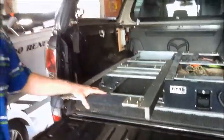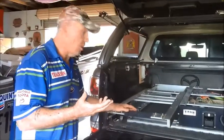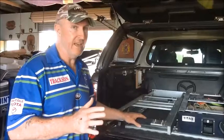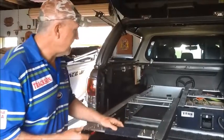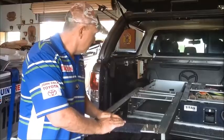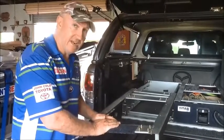Now, I'm running both a 40 litre Angle and a 95 litre fridge. That 95 litre fridge is fairly heavy empty, and when you load it up with beers and food, there's a lot of weight in that. When that's fully extended, the last thing you want is a 95 litre fully laden fridge. Look at that. It's just not going to cut the mustard. Something's going to let go.